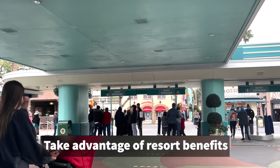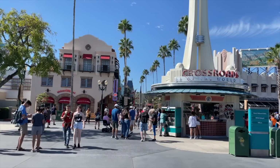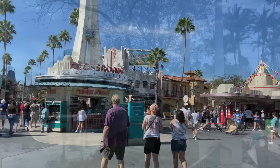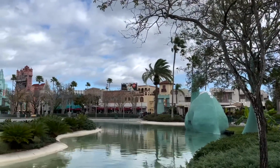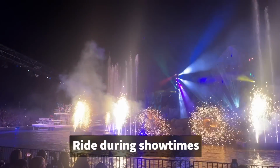Also, take advantage of those resort benefits. All Disney World hotel guests will have access to early theme park entry, which allows you to enter any of the parks on any day, 30 minutes before the parks open to everyone else. This can give you just enough time to jump in line for a popular ride before a rush of guests flood into the queues. And ride during show times.